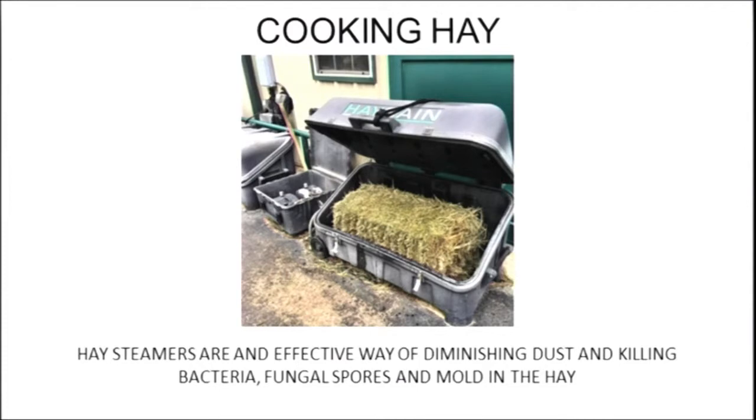Hay steamers are an effective way of diminishing dust and killing bacteria, fungal spores, and mold in the hay. The unit infuses steam into the core of the hay bale, heating it in excess of 212 degrees, killing pathogens without adversely affecting nutrition. Horses will actually leave their grain tub to go and eat the sweet-smelling hay when you put it in their stalls. It's especially effective on alfalfa, which can be dusty if it's not baled at the optimum moisture level.